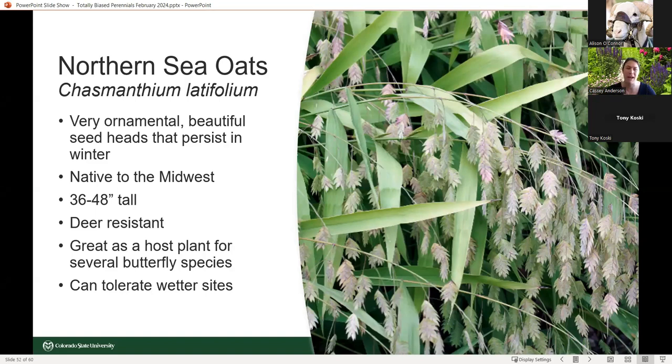Next up are the northern sea oats. This is another ornamental grass. This is one of the few ornamental grasses that will tolerate and grow fairly well in shade. It has a beautiful seed head that will persist into winter. I mean, just look at that. It looks like a little sheath of wheat or something like that. Or oats, I suppose, hence the name. It is native to the Midwest, so not far off from us, but a little bit. It can get up to 4 feet tall, so maybe good as a backdrop to an ornamental bed. It is deer resistant, and it's good as a host plant for butterflies in their larval stage, so as caterpillars.